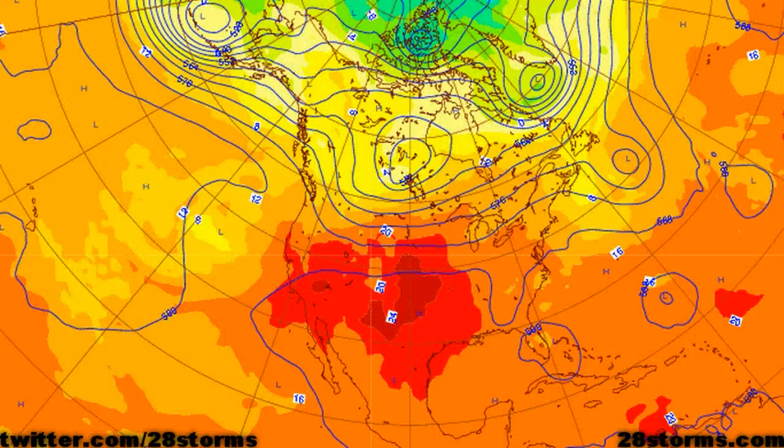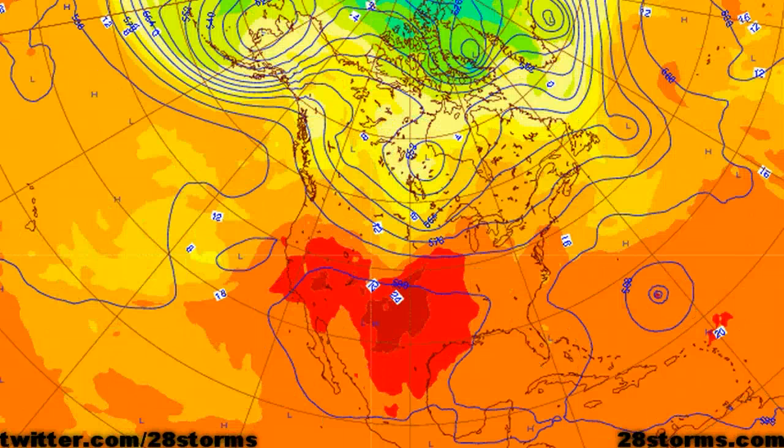The synoptic pattern has been modeled fairly well by the ECMWF, and you can see initially we have that trough lifting out toward the northeast. We've got the temporary ridge building to the north of Leslie, and that is going to be the trend over the next 24 and 48 hours, so we are not expecting much in the way of any forward motion by the storm.